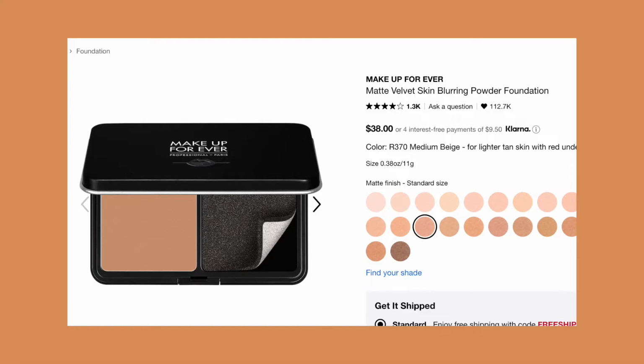The next thing I picked up was the Makeup Forever Matte Velvet Skin Blurring Powder Foundation. It's originally $38 and I got it in R220 Pink Porcelain. So I got this because Allie Glines recommended it and I love her. I just thought it would add a little bit of extra coverage to my under eyes. I have pretty dark under eyes, and then the pink shade would add a little bit more brightness. So that's why I picked it up.